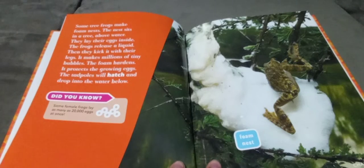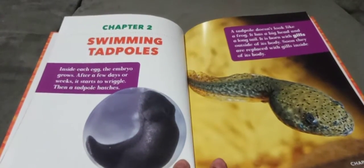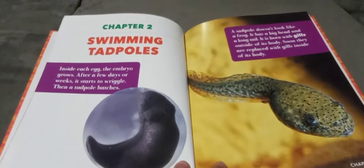Do you know that some female frogs lay as many as 20,000 eggs at once? Wow, I didn't know that either, guys. Swimming Tadpoles, Chapter 2. Inside each egg, the embryo grows. After a few days or weeks, it starts to wriggle, then a tadpole hatches.